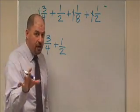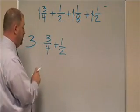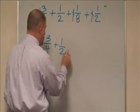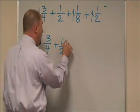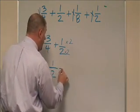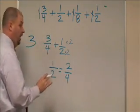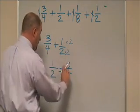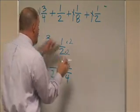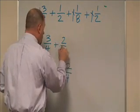Because I'm a mathematical genius, okay, I know that 2 goes into 4 2 times. So if I multiply this by 2, because 2 times 2 is going to be 4, I have to multiply that by 2, because I know 1/2 then equals 2/4. Okay, are you with me so far? You see 1/2, 2/4, those are the same. Those are equal. But now I can take out this 1/2, put in 2/4.